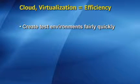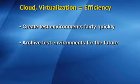And Rex, how can technology, like cloud-based solutions, for example, help with team alignment and efficiency? So cloud-based solutions have at their root a technology called virtualization, or more precisely, server virtualization. Server virtualization is something that is very important and helpful for testers in that it allows us to create test environments fairly quickly and to archive those environments so that in the future, should we need to restore an environment and rerun tests against that environment, that can be done very easily. This has been a major improvement.